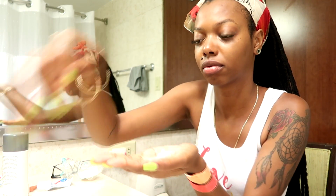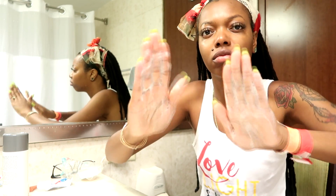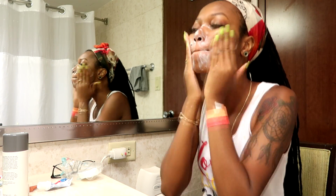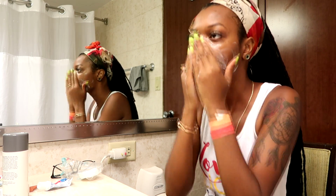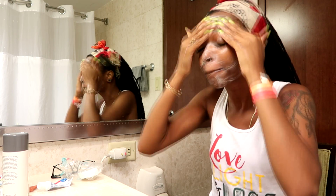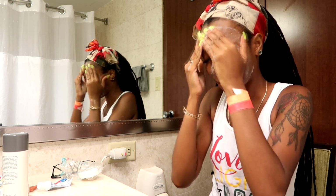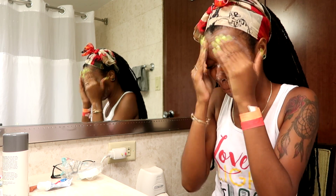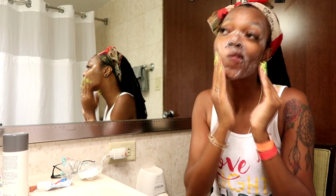Next, I use Dermalogica's Daily Microfoliant. It's a really fine rice powder. You just mix it in your palm with a little bit of water to make it into a paste. And then you just massage it all over your face. Being that the rice powder is so fine, it's not harsh, it's not going to cut your skin. It's really a gentle exfoliation. So actually, that's why they call it a microfoliant, I guess.